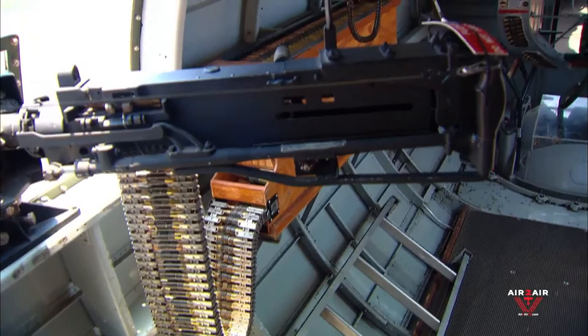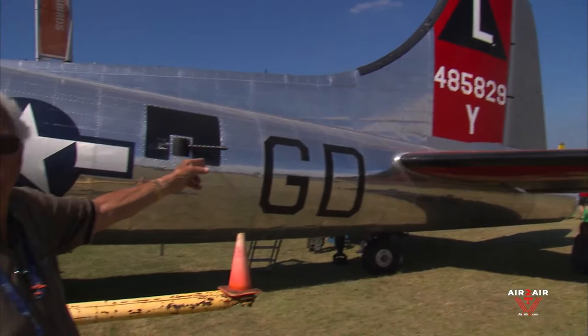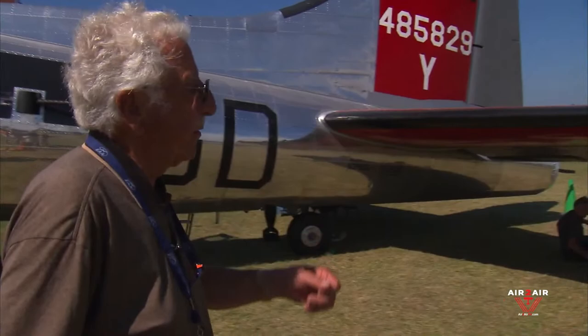And this, when I was talking about the dorsal fin, that's the dorsal fin, this part right here. The original ones, the tail just went straight down. But this gives you a lot more stability. And let's see, tail wheel. There's not much you can say about the tail wheel. The tail wheel's retractable as the main gear is. So you got that. And we come on around and let's look.